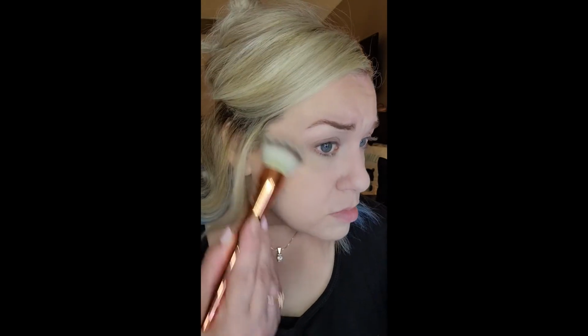And then this might be considered contouring, but I just like my face to be, I don't want stark white right here. And then I'll take it down my neck just a little bit in certain places here, where those shadows are. Again, I'm not going super heavy on this. I'm making sure that I pull up in this area. Clean off my brush a little bit.